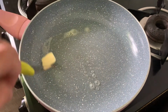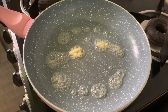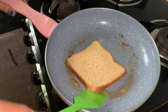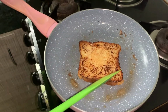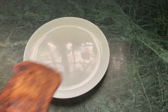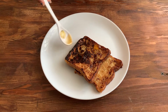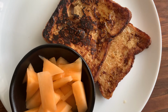So soak the bread for 30 seconds in the mixture. In a pan, add a bit of butter, and once the butter melts, we are going to add the soaked bread slice to the pan and let it cook. It should brown, and then we are going to flip it and brown it on the other side as well. So repeat with the remaining slice of bread. Your yummy French toast is ready. Top it with your favorite syrup. I'm adding some honey and I'm having it with a bowl of fresh fruit. Guys, that hint of that vanilla essence elevates the taste of this toast.